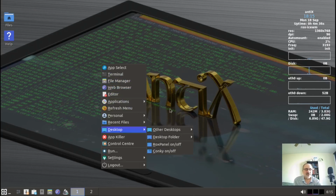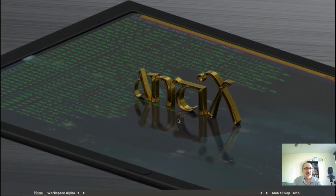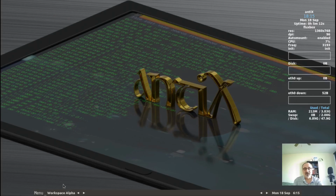And what's interesting about this is that you can switch between window managers without logging out. And what's the advantage of that? Well, if you have different window managers and desktops on other distributions and you want to switch into another window manager or another desktop, you have to log out, you have to put your username back in, and you have to put your password back in. Well, here you can switch back and forth, and let's try it. So I'm going to go to other desktops. Let's switch to Fluxbox. Let's click it on, and now we're in Fluxbox. Looks almost the same, right?